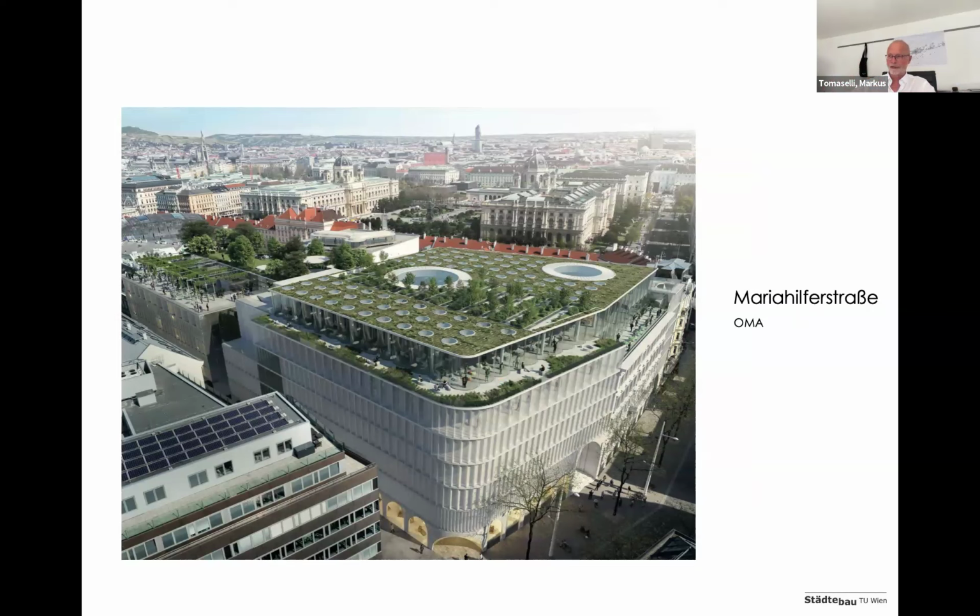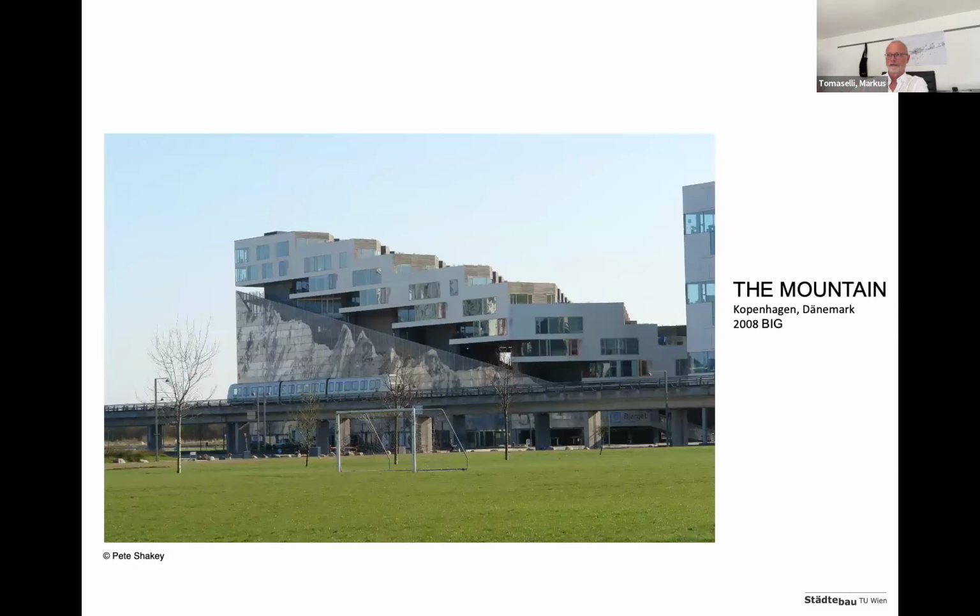an investor that bankrupted recently, but also the same strategy, public space on top of it. So also here, it was necessary to get the building permission to open up the rooftop in a certain amount to the public, to the city, and keep it freely accessible for the residents of the neighborhood.